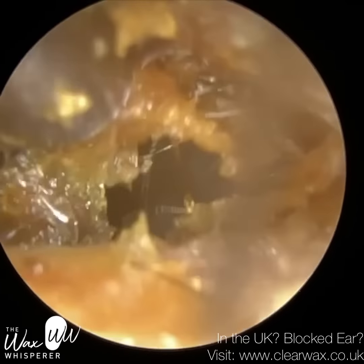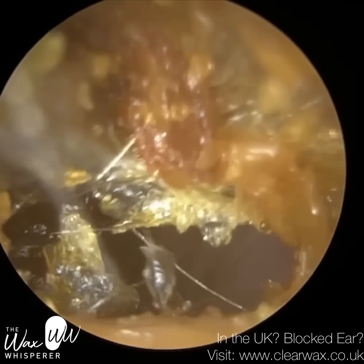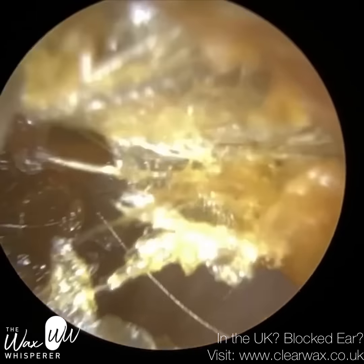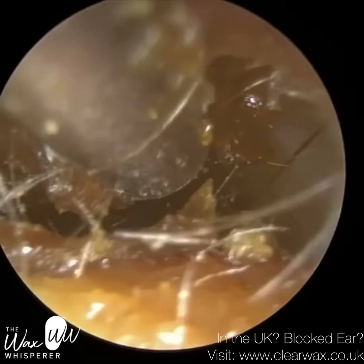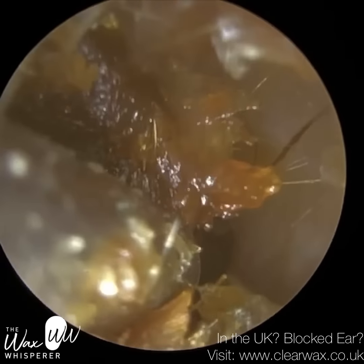I'm just trying to get through the narrowing and pull this away. You can see there's dead skin that's adhered to the ear canal wall, and it's also enveloped around the wax plug. I'm just trying to separate that.